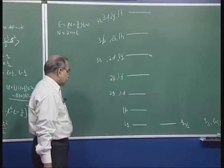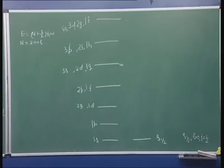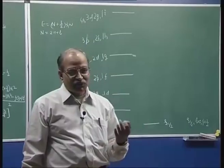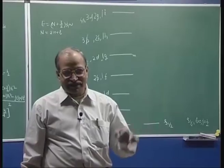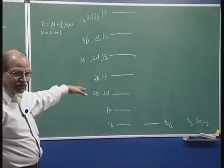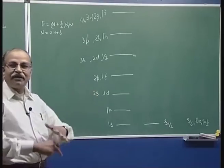Okay. Then you have the next level 1p. So, 1p means L is equal to 1. If L is equal to 1, then this spin orbit coupling will give two possible values of J. And what are those two possible values? 3 by 2 and 1 by 2, L plus half and L minus half. Okay. So, you have p 3 by 2 and p 1 by 2, J is equal to 3 by 2 and J equal to 1 by 2, and these two will have different energies.